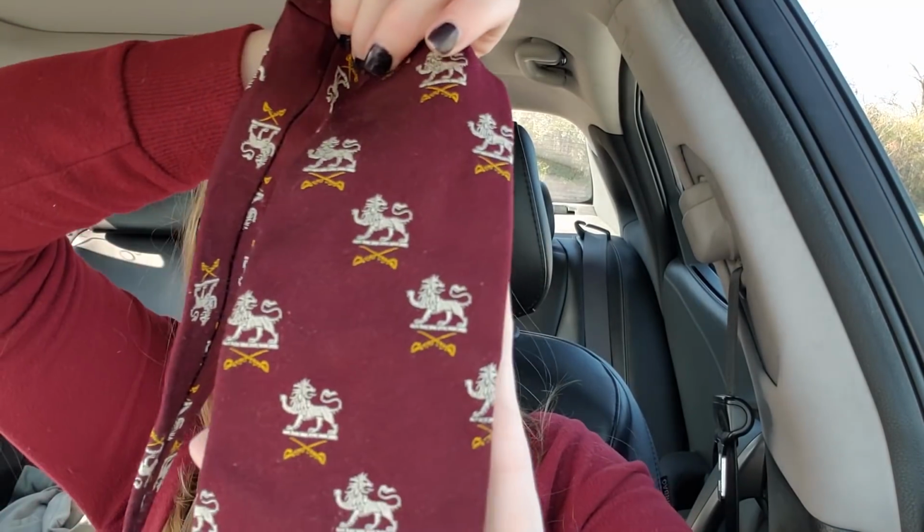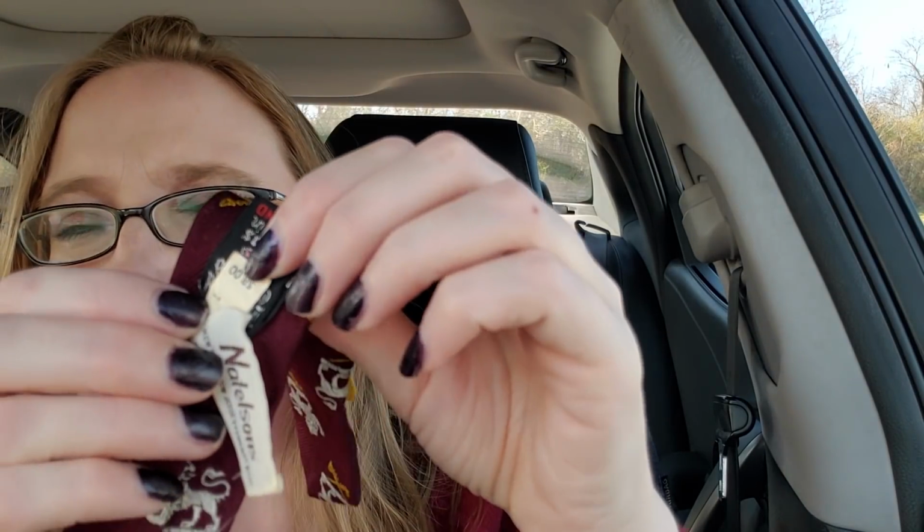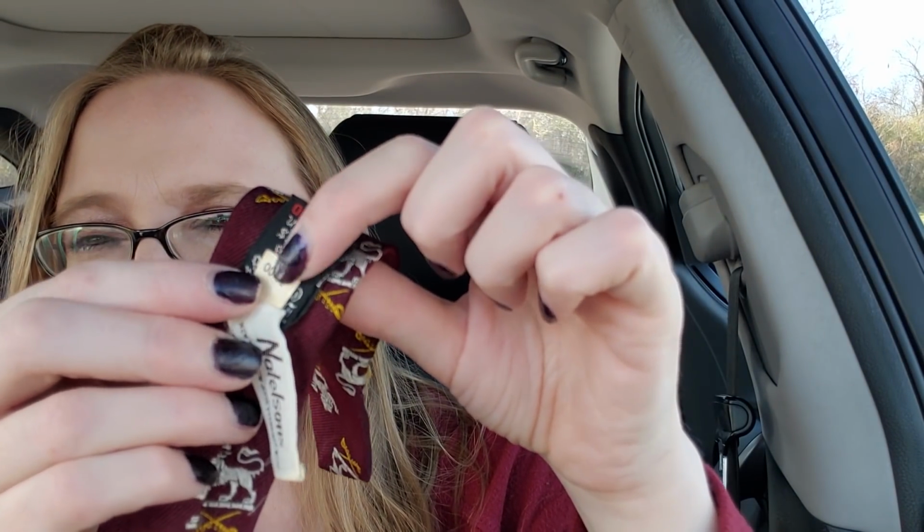And then this one is vintage. It totally reminded me of Harry Potter. And just looks like that on the back. And this is by a company called Nadelson's, woven in England. Oh, it even has an old price tag of $8. But I just thought that was cute. Reminded me of Harry Potter, so I put it in my bag.